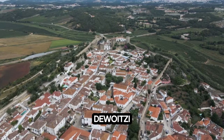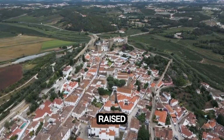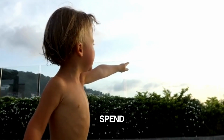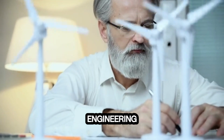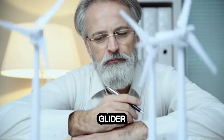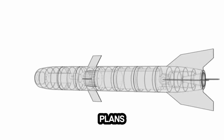So the story of the Derwitzer glider began in the town of Derwitzer in Germany, where Otto Lilienthal was born and raised. From an early age, he was fascinated by aviation and would spend hours watching birds fly and trying to understand the principles of flight. After studying engineering in Berlin, he returned to his hometown and began experimenting with glider designs. In 1891, after many years of designing and refining his glider plans, he finally built the Derwitzer glider.